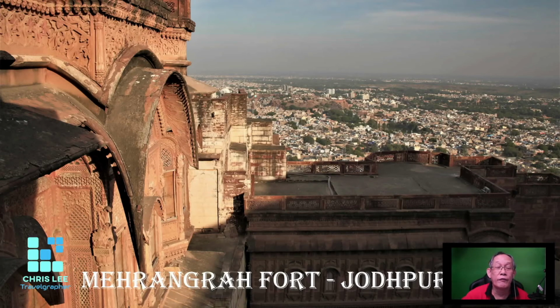We are ascending from courtyard to courtyard, moving higher and higher grounds, and finally we landed at a spot that is almost the highest spot of the fort. And in one of the palace balconies, we oversee the city now, the Jodhpur city.